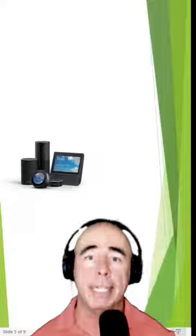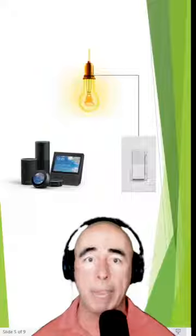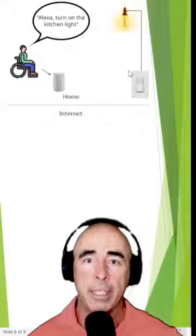Let's say we want to use Alexa as our voice assistant, and we want to turn on our kitchen light, which is controlled by a smart switch from Leviton. This is what happens when we use our voice to turn the light on. Alexa, turn on kitchen lights.